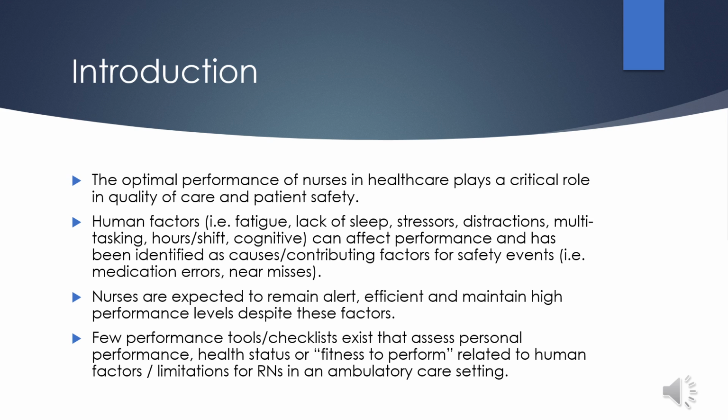The optimal performance of nurses in healthcare plays a critical role in quality of care and patient safety. Human factors such as fatigue, lack of sleep, stressors, and distractions can affect performance and have been identified as causes and contributing factors for safety events, such as medication errors and near misses. Nurses are expected to remain alert, efficient, and maintain high performance despite all these human factors. There are a few performance tools and checklists that exist in the literature that assess personal performance, health status, or fitness to perform related to human factors and limitations for RNs in an ambulatory care setting.